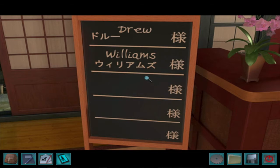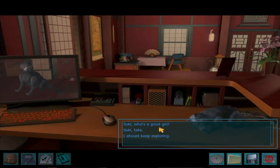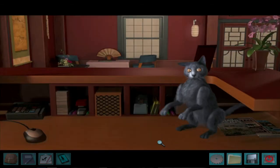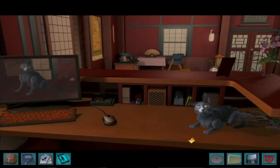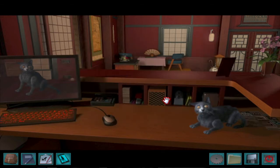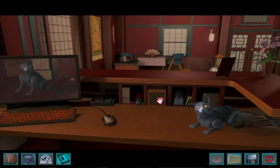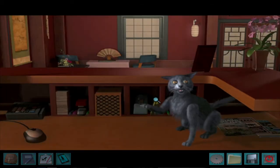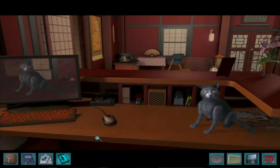Oh. All those people left. Okay. Oh, that freaking cat. Okay, let's take a closer look, right? Suki, who's a good girl? Suki, Tate. That's weirding me out. Okay. Travel brochures. What's this? Oh, gosh. So the cat is, I'm assuming, guarding that. Yeah, safe to say. Cute.